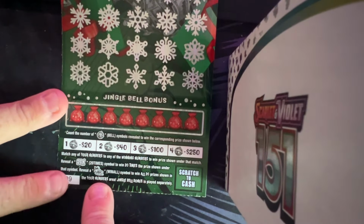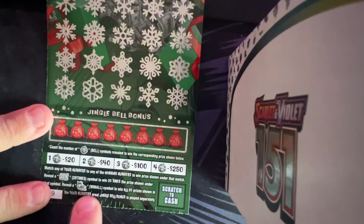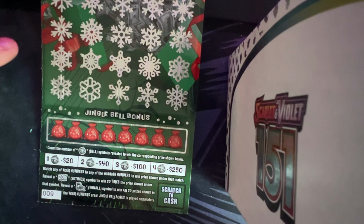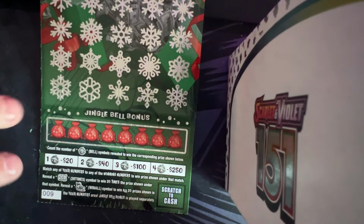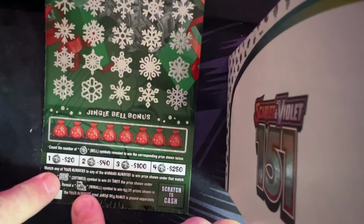Okay, what do we got? We got number match, sure. We have a 20 times and a win all. Okay, so this is very interesting. So there's no auto win symbol. Very, very interesting. So no auto win symbol, but there is a win all and a 20x.